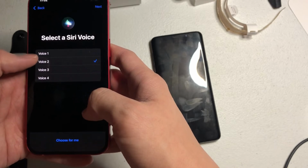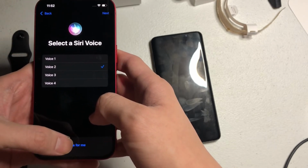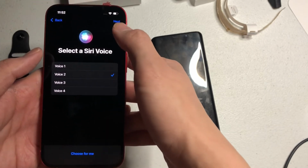We'll see. So here I'm setting up my Siri.